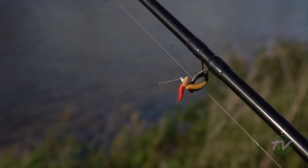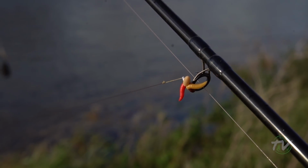Rigs are pretty much similar, same as I said last time, good strong hooks, whether it be big, small, but we'll go through that a little bit later on. So we're going to get some bait out, get the rods out, catch up with you later, and hopefully we can show you a few fish. The aim obviously last time was a double, the aim's still the same. If we can catch a double or a big chub, then that'll do for us.